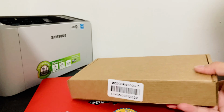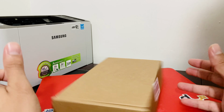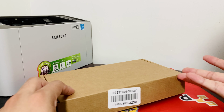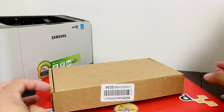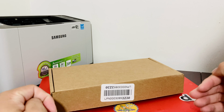So as you can see here, putting that aside, it's in this generic cardboard box, which of course isn't a new box, but this is a used phone. But so that's what you're expecting. This phone is fully functional. There's no issues with it, guys. Whenever you're buying on eBay, make sure you buy phones that are fully functional. It will say it in the listing, it's fully functional.